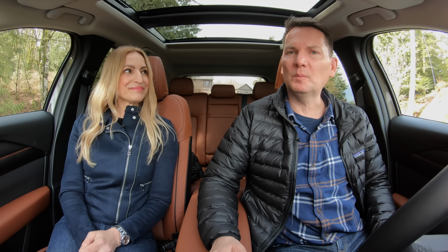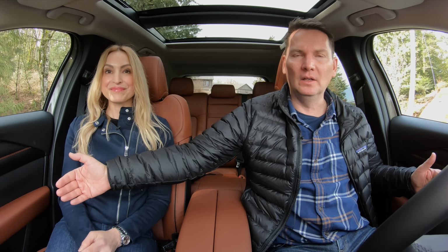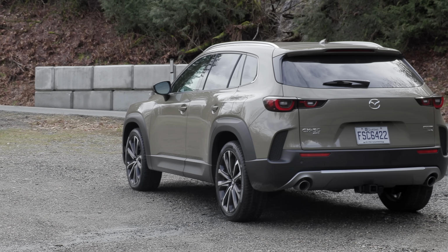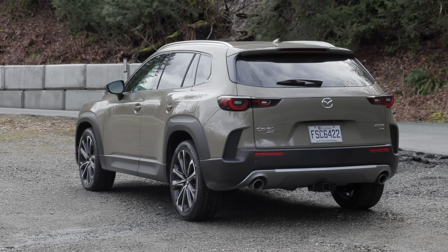So let's touch on space. You definitely notice when you get in this versus the CX-5, the width of this new model. So it isn't based on the same platform, it's on a new platform, so it's wider, you notice that. But you also notice the roof is lower. We showed you that on the outside, and it feels a little bit lower, and you sit kind of low as well. It feels more like a car.